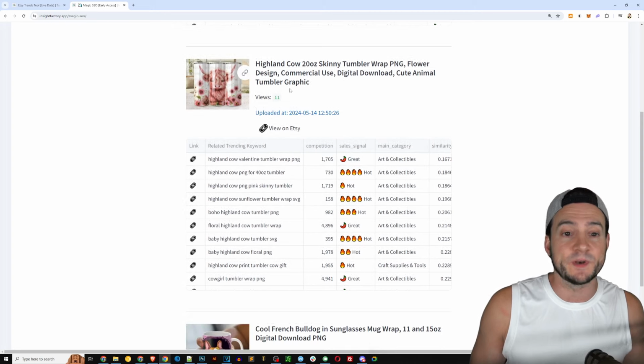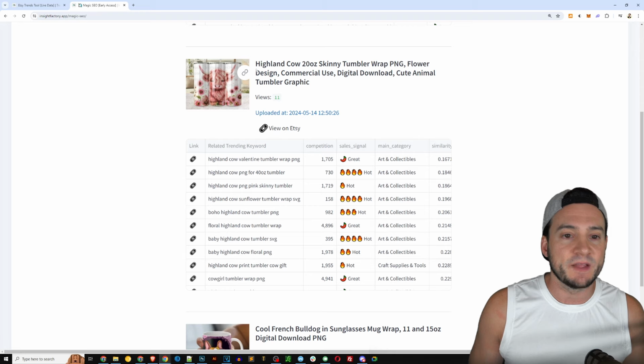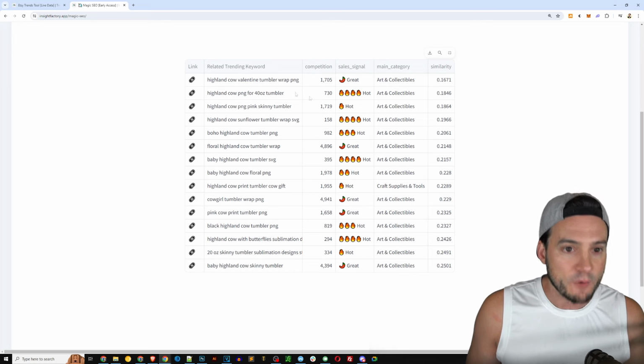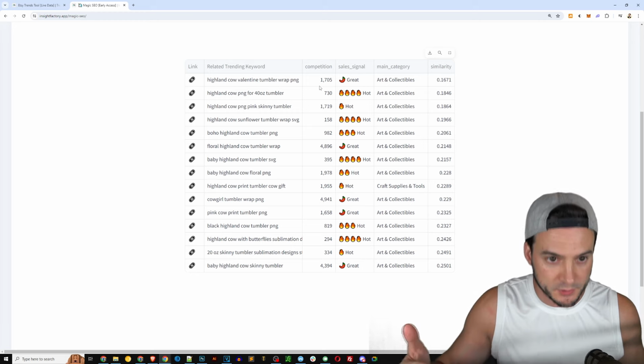We can move on to the next one. Now we're looking at a printable, a digital download. The theme is a cow-themed tumbler wrap. So let's see what it came up with here. Highland Cow Valentine tumbler wrap PNG, Highland Cow PNG for 40-ounce tumbler.